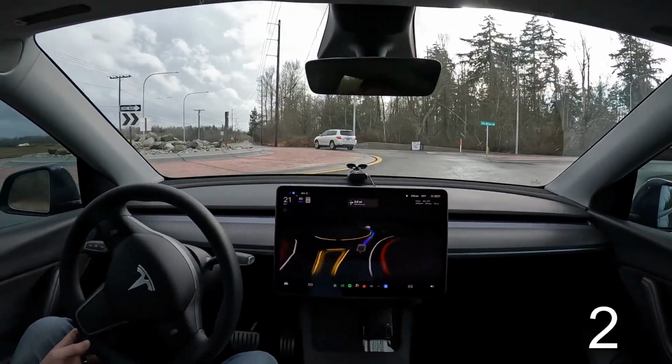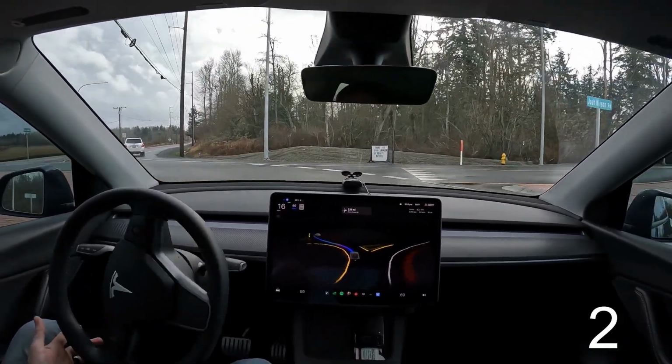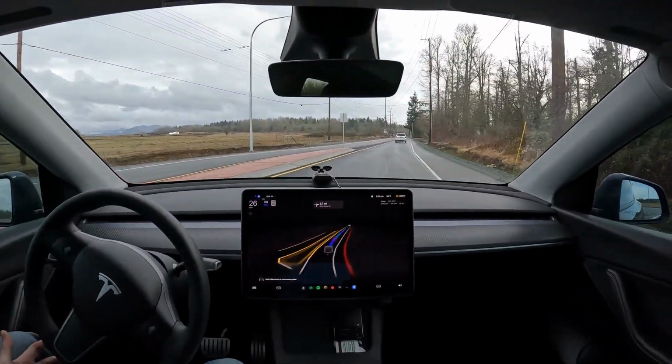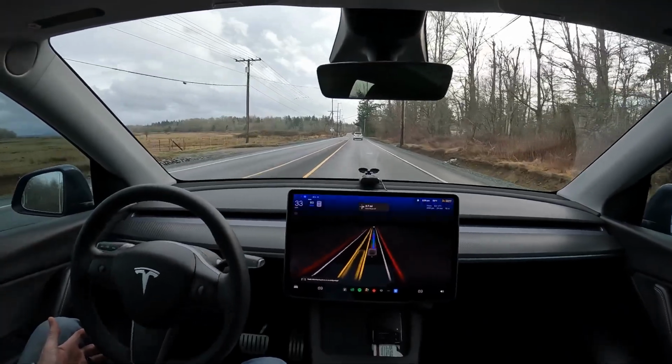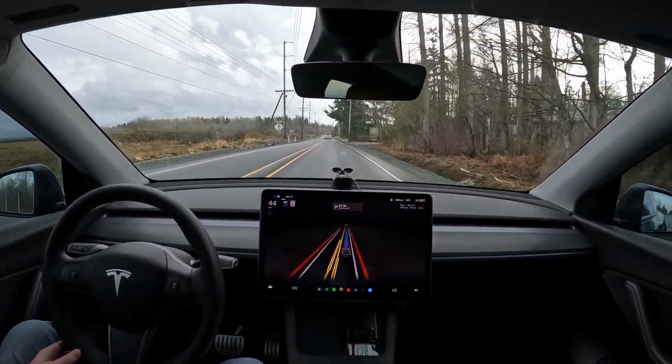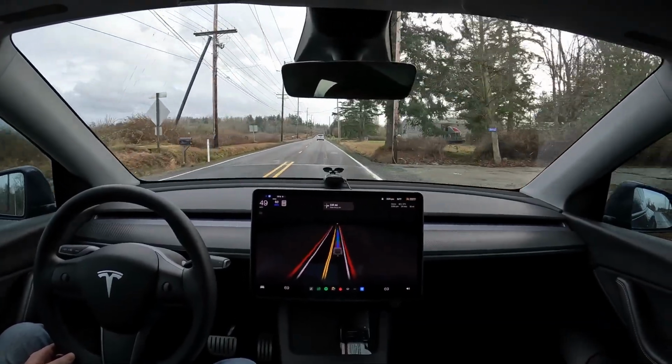So. Oh, that was really crappy. Yeah, you can tell that wasn't a real driver. Okay, so second roundabout, it made it, but it wasn't real elegant.